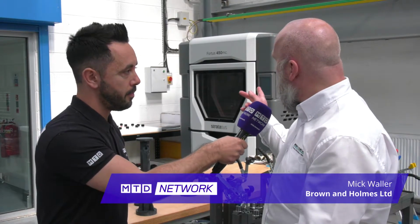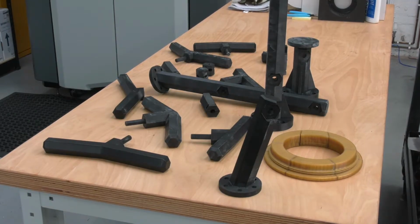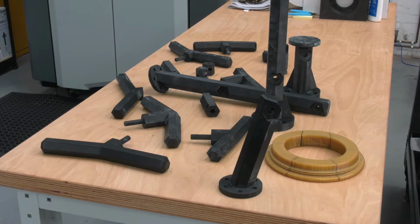Now, why is this? Yeah, we invested a considerable amount in two printers from Stratasys, the F450MC, which you can see there, and then the 170, which sits in the design office. We saw it as a necessity to grow into that market. We saw competitors starting to use them, and we saw the complex things they were producing and thought we need to get on board with this quite quickly.